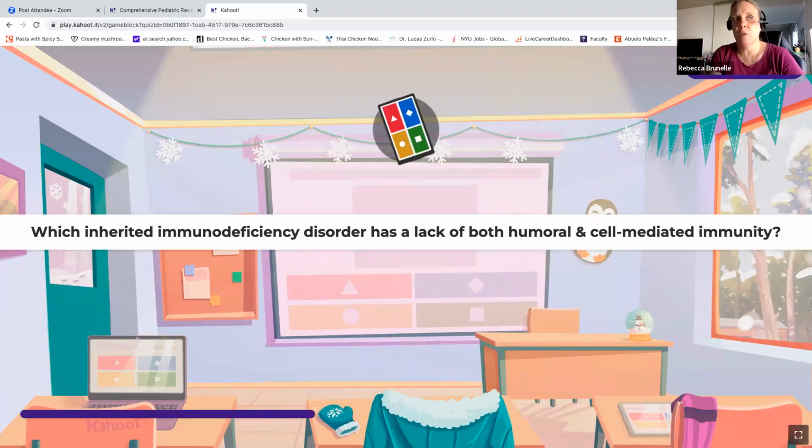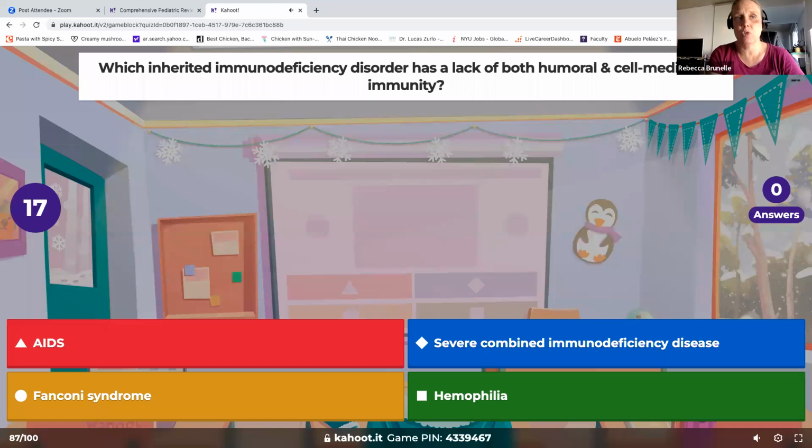Which inherited immunodeficiency disorder has lack of both humoral and cell-mediated immunity? AIDS, Fanconi syndrome, severe combined immunodeficiency disease, or hemophilia?